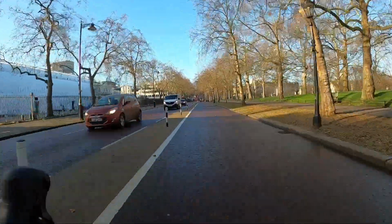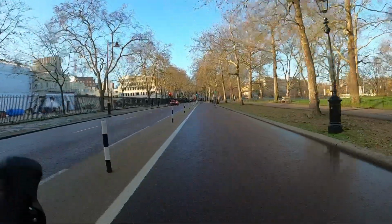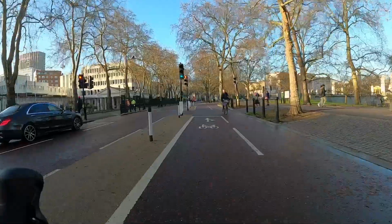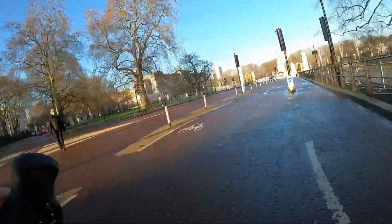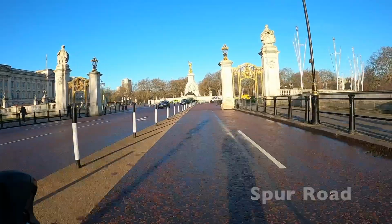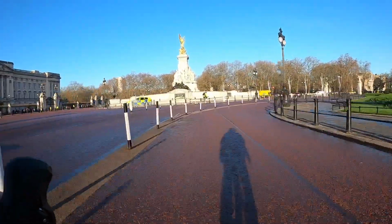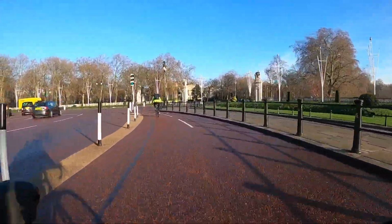On our left here, by the way, is the Wellington Barracks. That's the barracks for the Guards Regiment. It's obviously placed very close to Buckingham Palace, so they can get there in an emergency. It also houses the Guards Museum, which is one of a number of smaller museums in London which I have not been to. So if anybody watching has been and has any recommendations, let me know in the comments whether it's worth going or not.